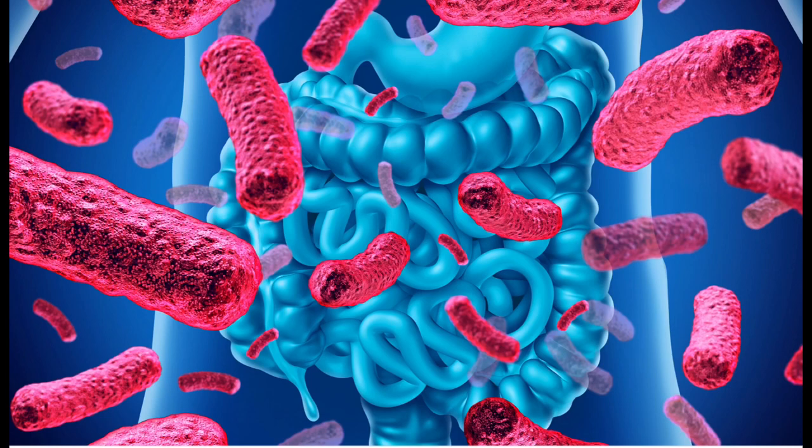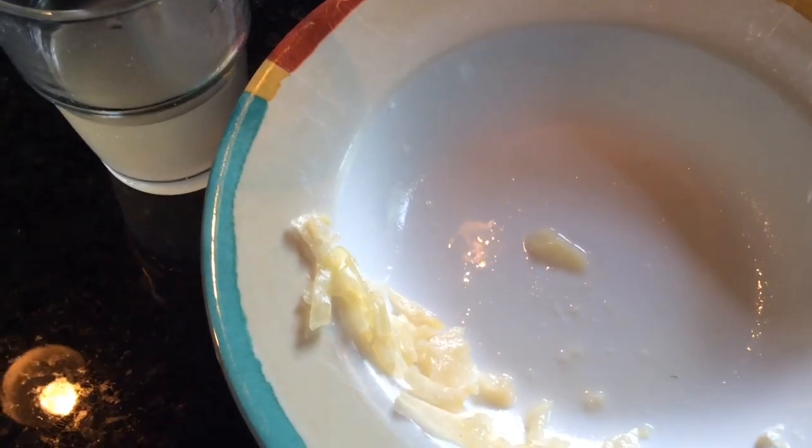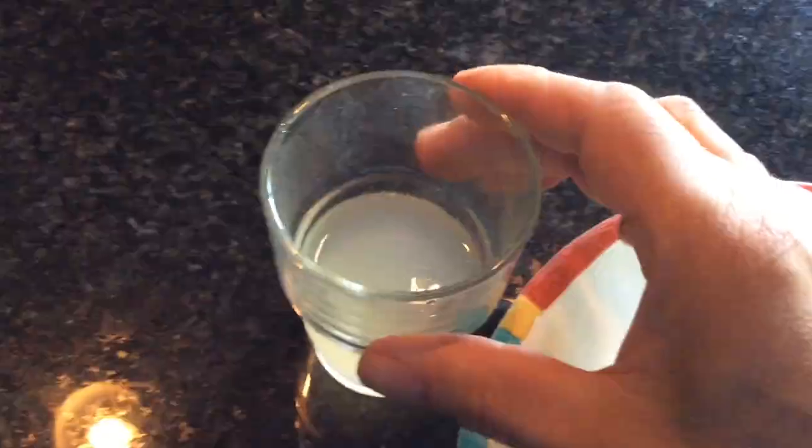So, for the gut bacteria, to increase the microbiome, it's best to ingest it first thing in the morning. That's due to the stomach acid being low, and hopefully some of the bacteria will go into the intestines and proliferate. And then after that, apple cider vinegar, which is sour. Ooh. And of course, raw garlic, high levels of inulin, which feeds the good gut bacteria.